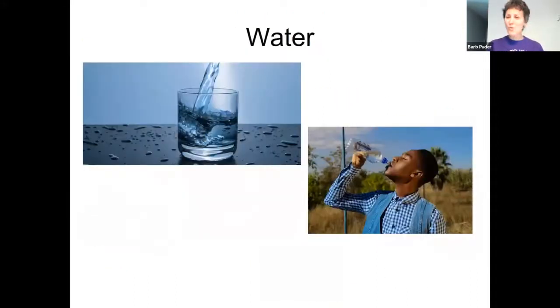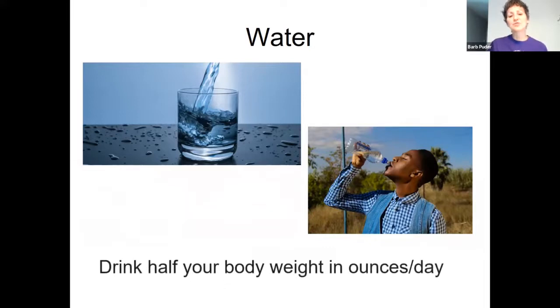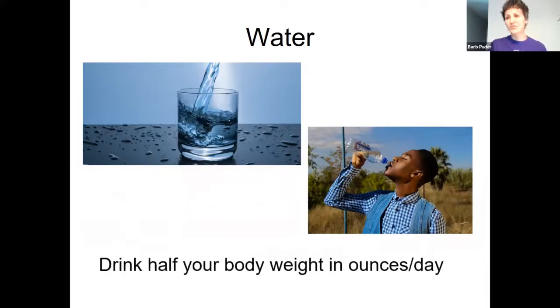And then I wanted to talk about water. Our body is mostly water, and when we become dehydrated, our brain can't function properly. The rule of thumb is to drink half your body weight in ounces each day, and that's just of water. So if you consume coffee, tea, or whatever, it doesn't count towards this number. If you're 150 pounds, you should be drinking about 75 ounces of water a day.